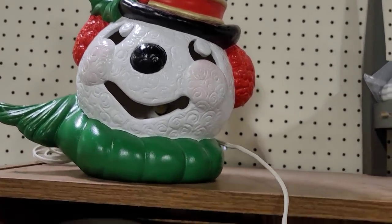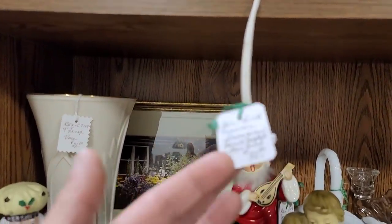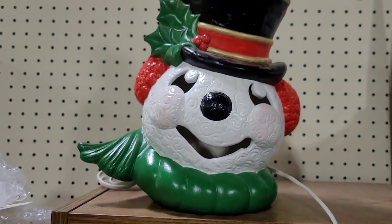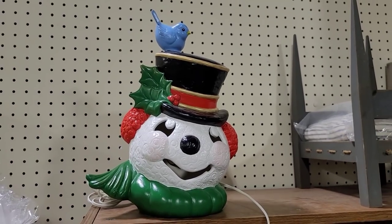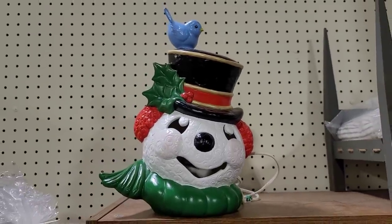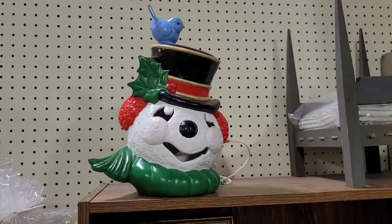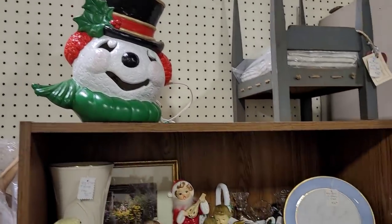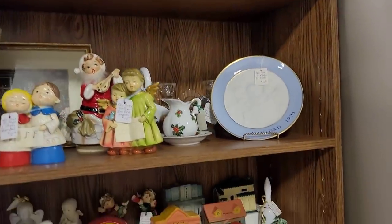Now, here we've got a Frosty the Snowman. It is obviously a ceramic light. It's priced at $32. I think that it's extraordinarily fair. And I was tempted, especially with that little bluebird on the top of his hat, to get him. Unfortunately, I've sold two jack-o'-lanterns, and they didn't do the best.